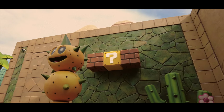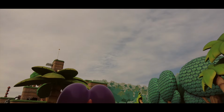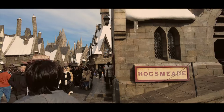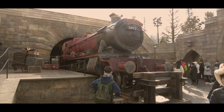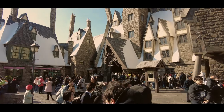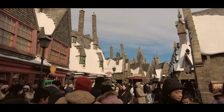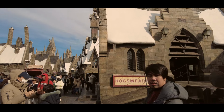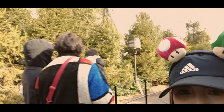We wanted to check out Kinopio's Cafe, but the lines were so long, so after taking photos around Super Nintendo World, we went straight to Harry Potter World. As much as we wanted to get butterbeer already, we had to rush to the Harry Potter ride, which is my favorite, by the way. It took us more than an hour wait, but it was so worth it.